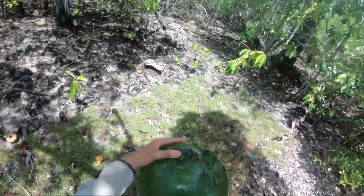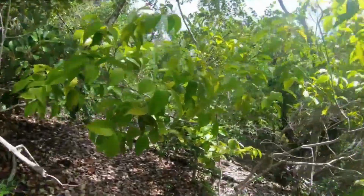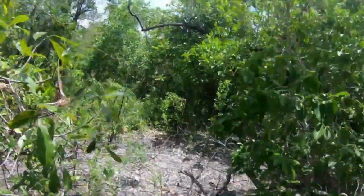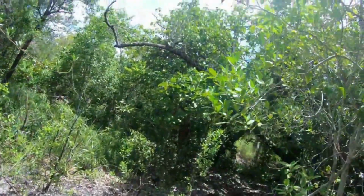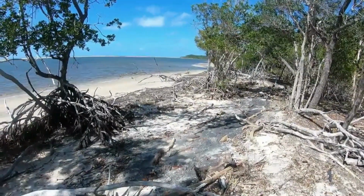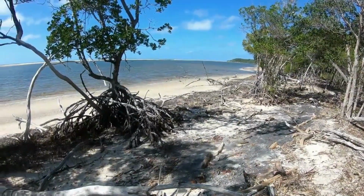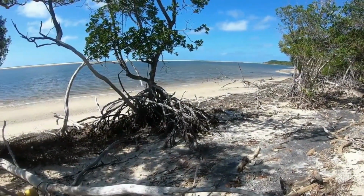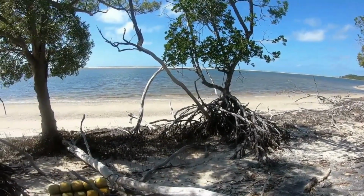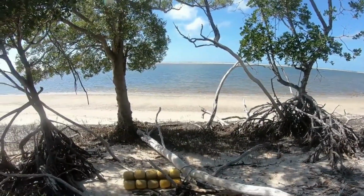Back up in the scrub. Find my way out of here now. Bubble just behind me. Couldn't walk down a better spot. Can see the first beach. They can ride out to the east.